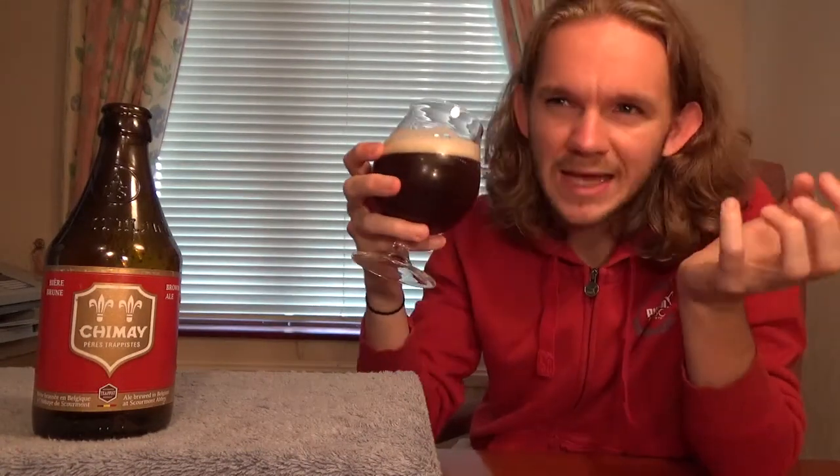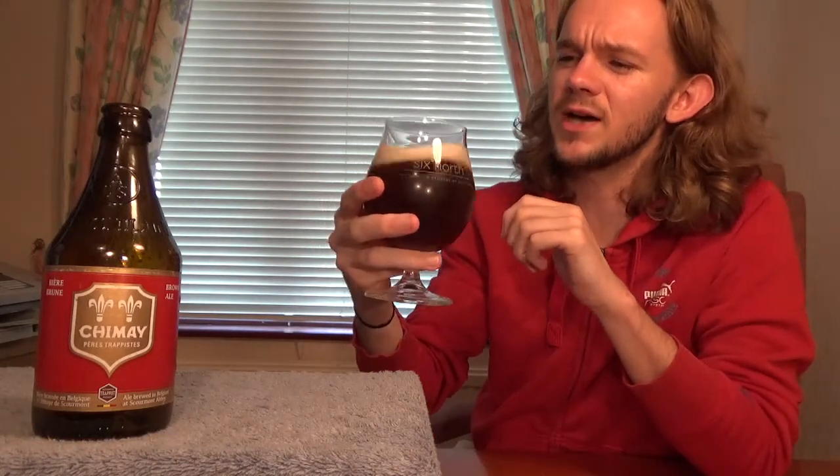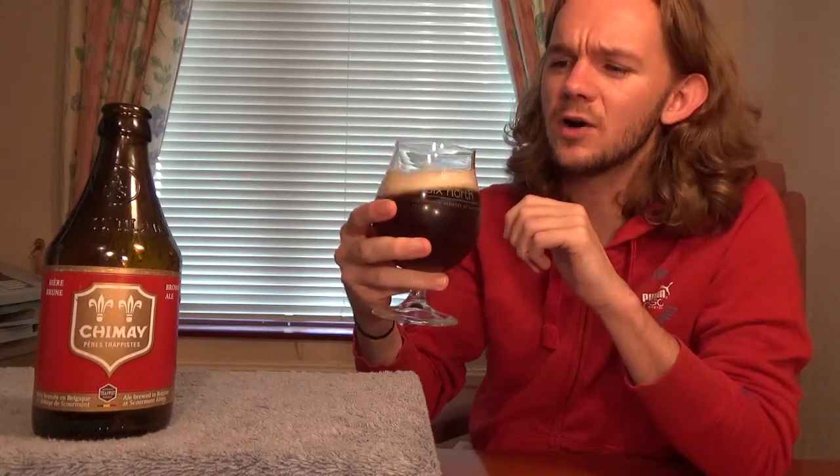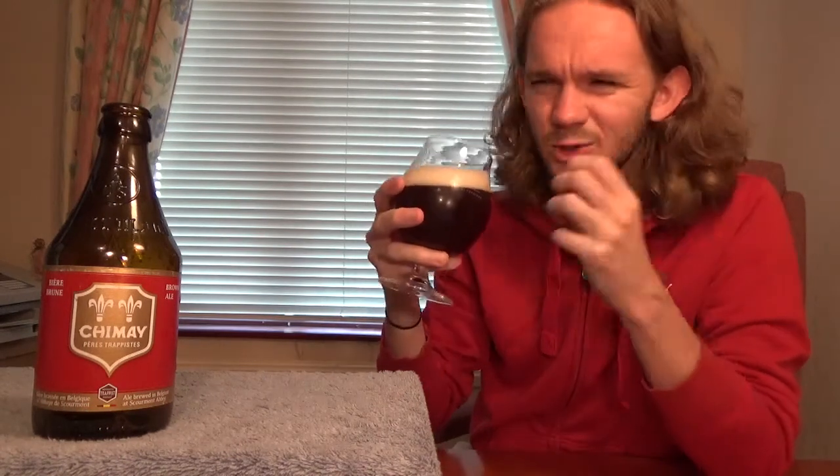There's a wee bit of an almost apricot-y note coming out of this one, maybe a little bit of date or something as well. It definitely has a dried fruit quality to it and a wee bit of a red fruity ester. When you sugar it up, you start to get more of that apricot and datey thing coming out of it. It's got a little bit of a sultana note as well, which is quite interesting.